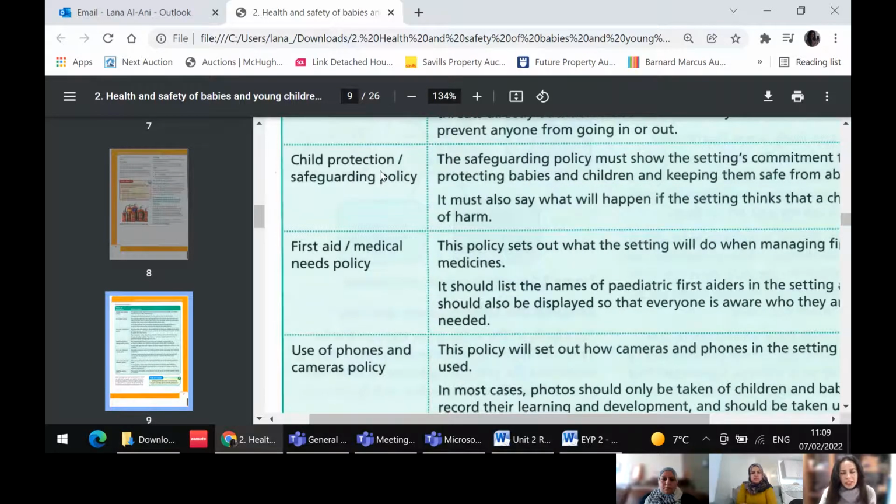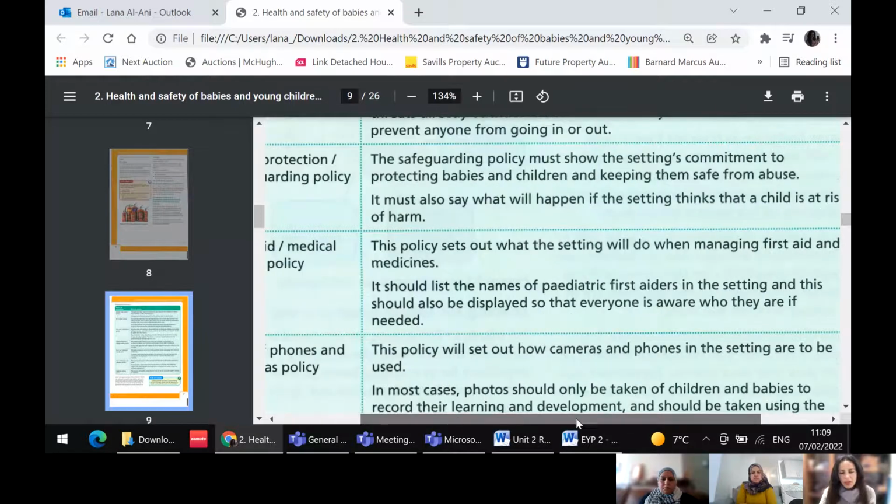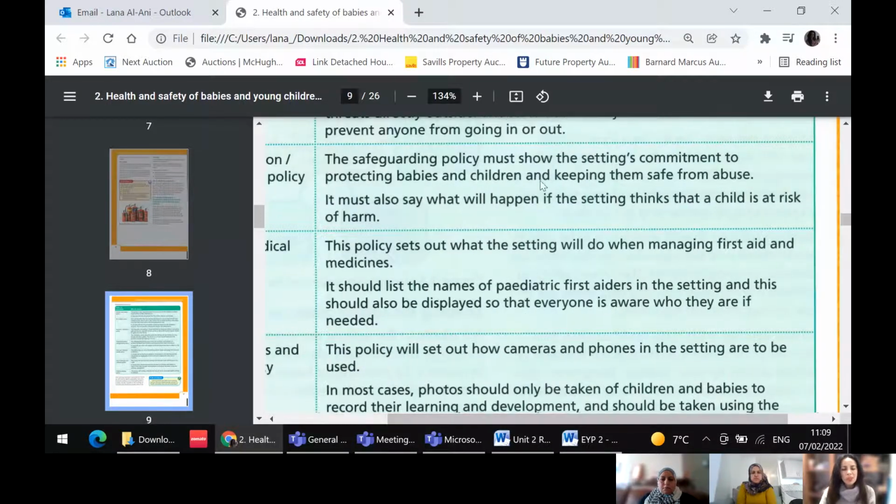Child protection and safeguarding policy. So what is child protection or safeguarding? The safeguarding policy must show the setting's commitment to protecting babies and children and keeping them safe at all times from abuse. It must say what will happen if the setting thinks that a child is at risk of harm, and what we should do.